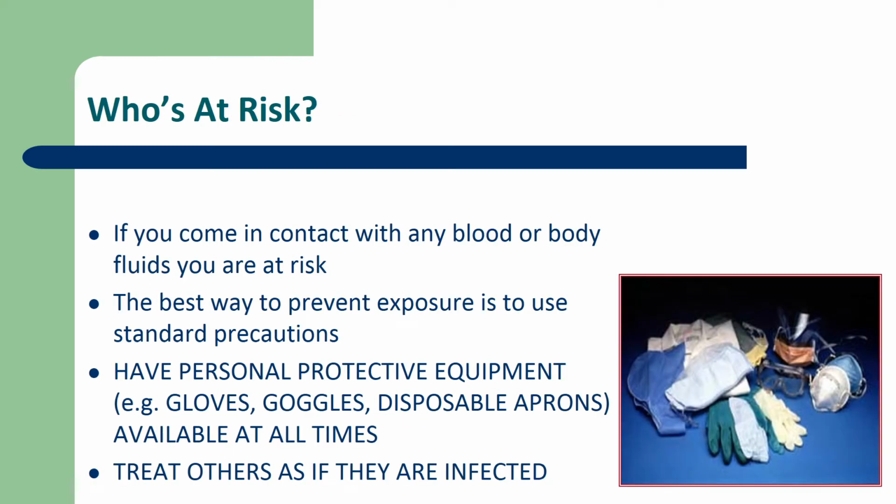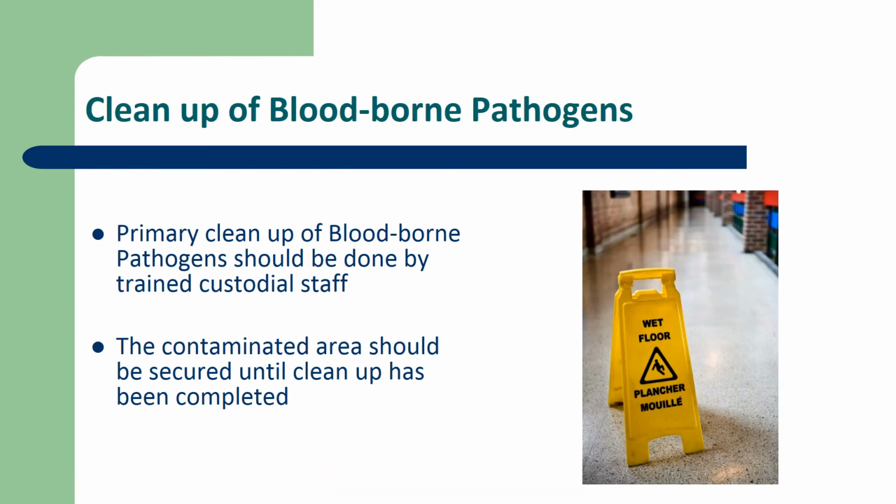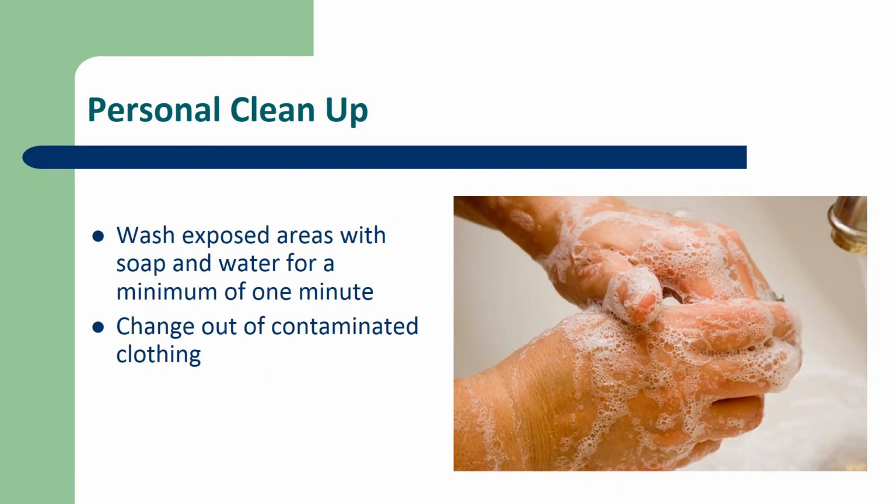Who is at risk? If you come in contact with any blood or body fluids, you are at risk. The best way to prevent exposure is to use standard precautions. Have personal protective equipment such as gloves, goggles, and disposable aprons available at all times. Treat others as if they are infected. The primary cleanup of blood-borne pathogens should be done by trained custodial staff. The contaminated area should be secured until cleanup has been completed. For personal cleanup, wash exposed areas with soap and water for a minimum of 1 minute. Also, change out of contaminated clothing.